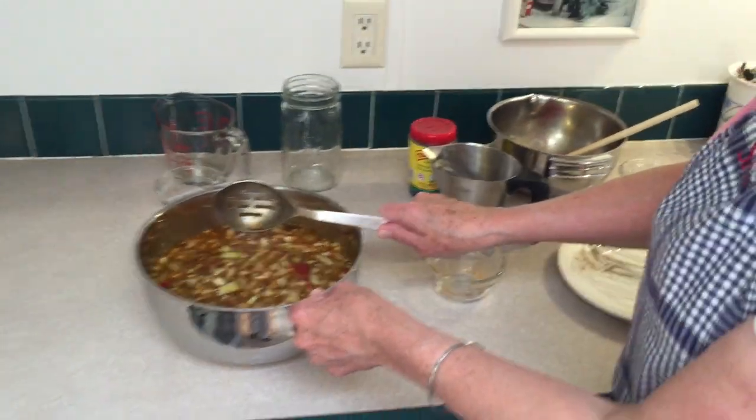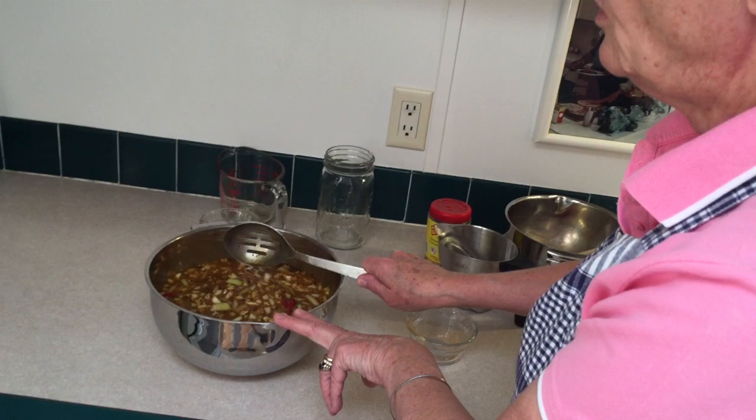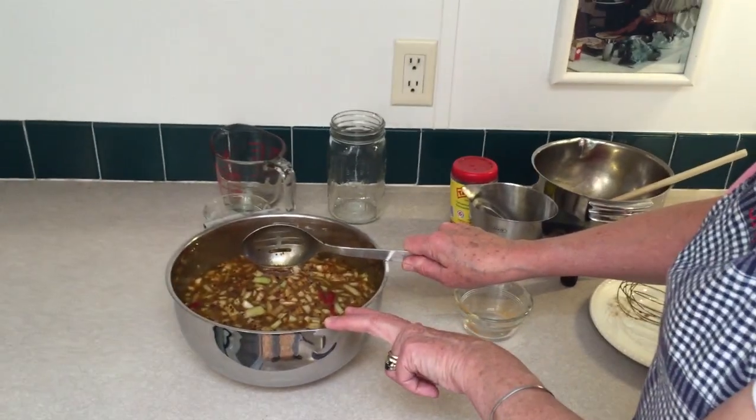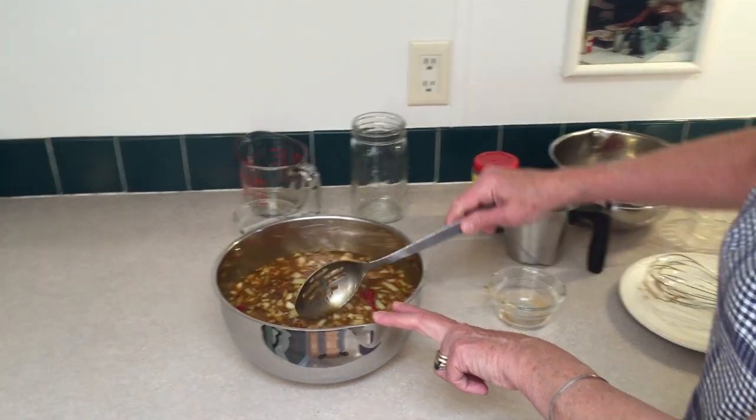It keeps really well in the fridge. You can just cover the bowl and put it in the fridge, be ready to eat the next day, or it keeps for a couple of weeks. Or you can put it in a mason jar.